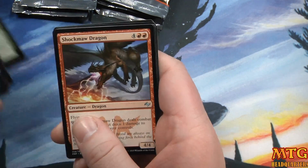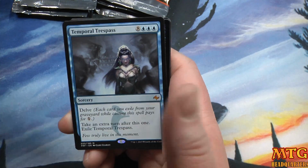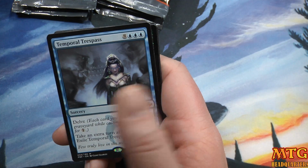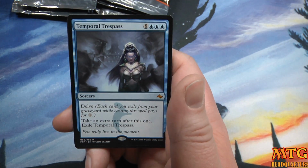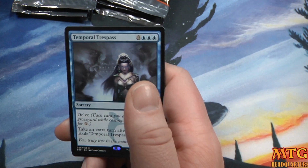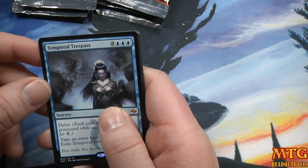Ruthless Instincts, Shock Maw Dragon, Hued Stone Retainers, and our first mythic is a Temporal Trespass. Power 9 reprinted with Delve. Take an extra turn after this one. Exile Temporal Trespass. I don't know if anyone will break this. I don't know if it has been broken. But it currently costs 11 mana.